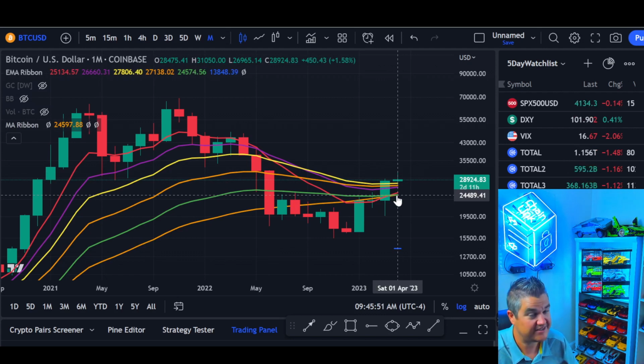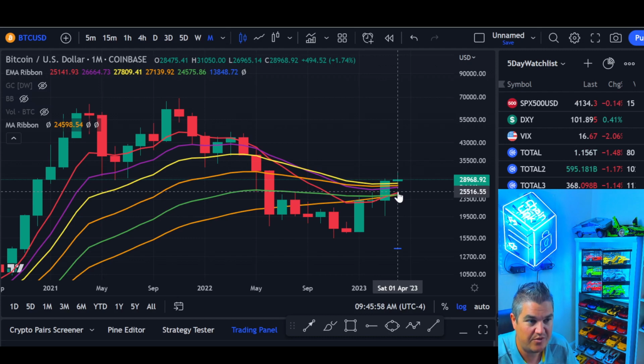And if you put on the simple moving average, the 50 month simple moving average is also right there. You can kind of think of that as a double safety net. So that is also at 24.5. The EMA and the SMA at 24.5, and the EMA 8 on the monthly is likely going to be right around 24 to 25K. Right now it's at 25K. If we move down, that will slightly move down with it.